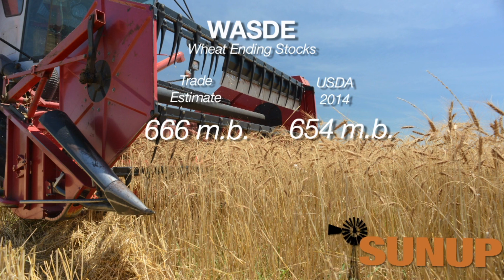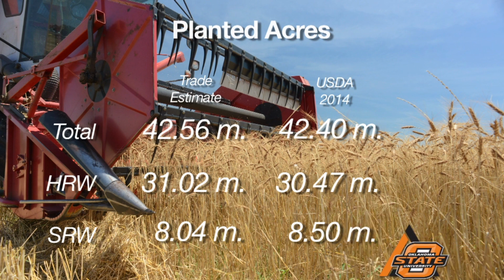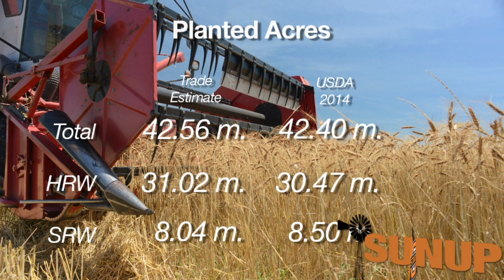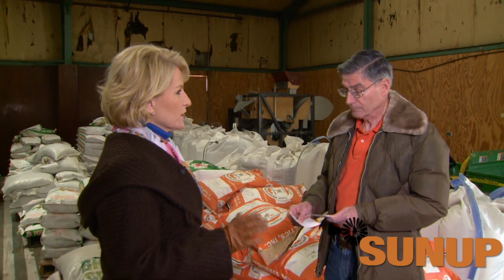If you look at the planted acres for all winter wheat, expected to come in about 42.56 million acres. That's up from 42.4, so a slight increase, less than 1%. Hard red winter wheat planted acres right at 31 million acres compared to about 30.5 last year, so you're up about 3.5%. Soft red winter wheat planted acres down a little bit to right at 8 million acres, down from 8.5 million.